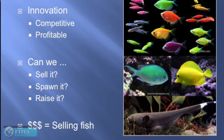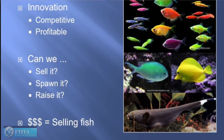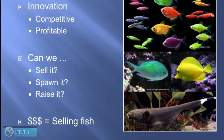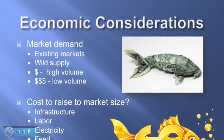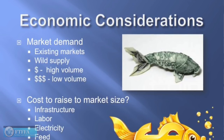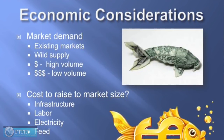And the old adage goes, you don't make money growing fish, you make money selling fish. And there's a lot of people who miss that and have the mentality of, if you grow it, they will come. So we try and start with the economic side of things. So those economic considerations that we want to think about are, A, what's the market demand for the fish? Are there already existing markets for the species? Is it something that's already collected from the wild and we can just domesticate it and then sell it?